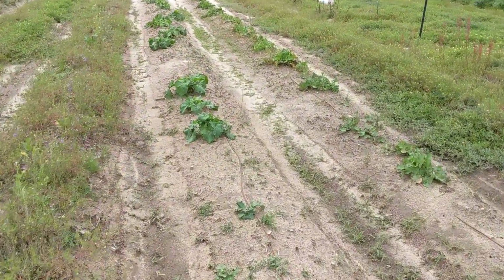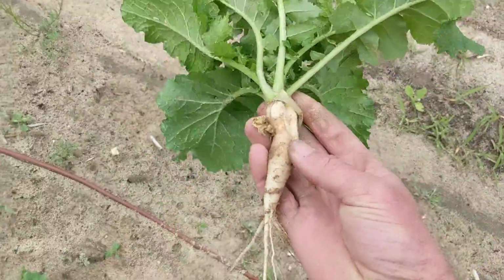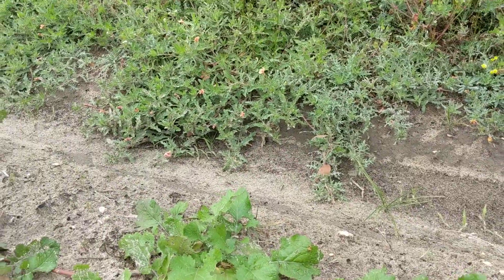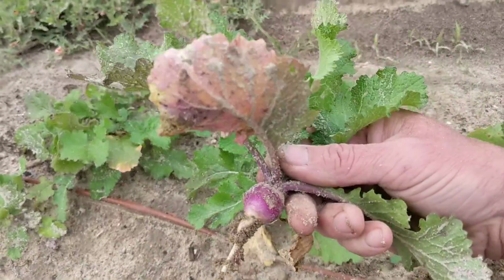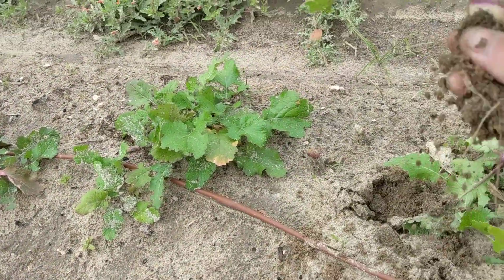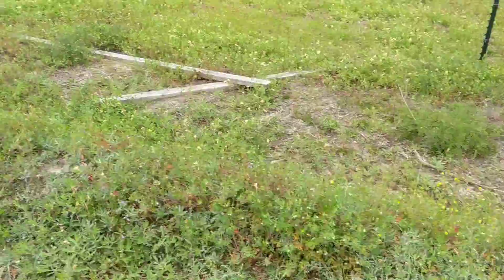which means their roots look about like that. This row here, I want to say these were icicle radishes. Yeah, look at those guys. Yep, pretty stuff. Nice row of those. This might have been those rainbow radishes. Nope, those were purple top turnips. Or it could have been the French breakfast radish. Nah, I can't remember, to be honest with you.